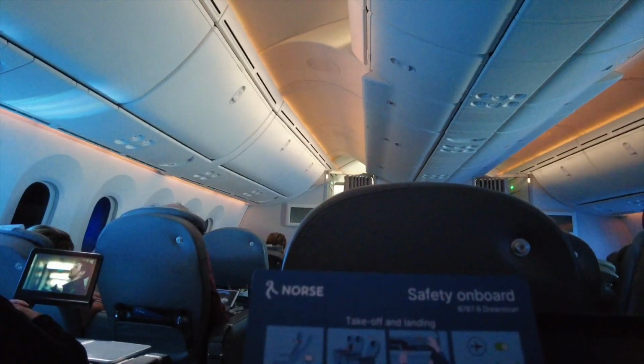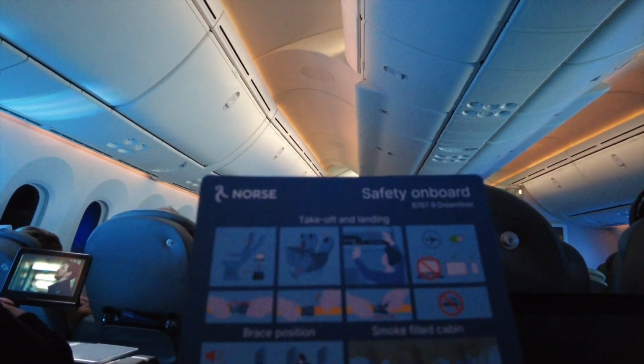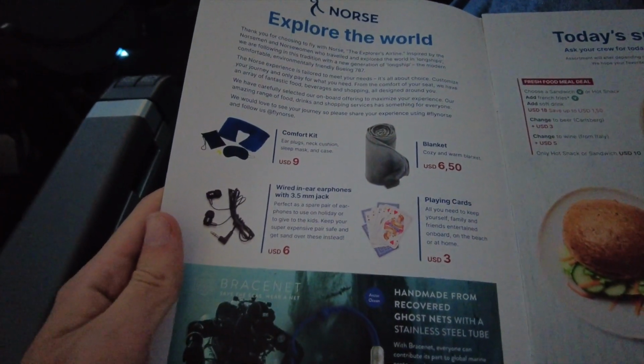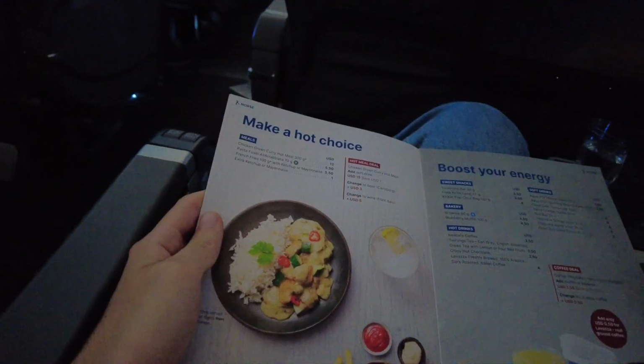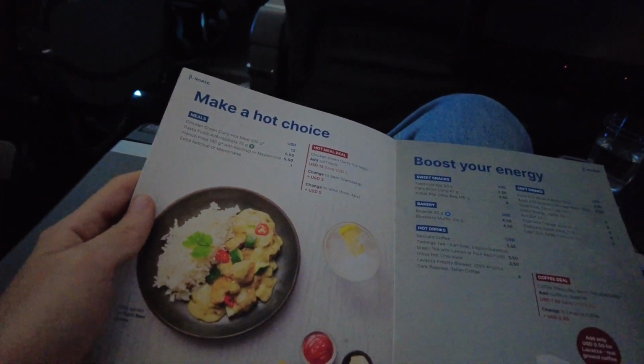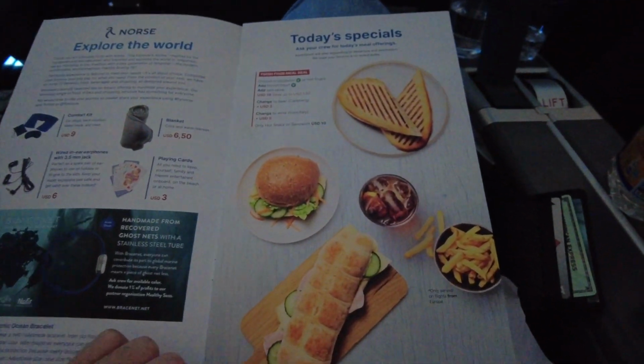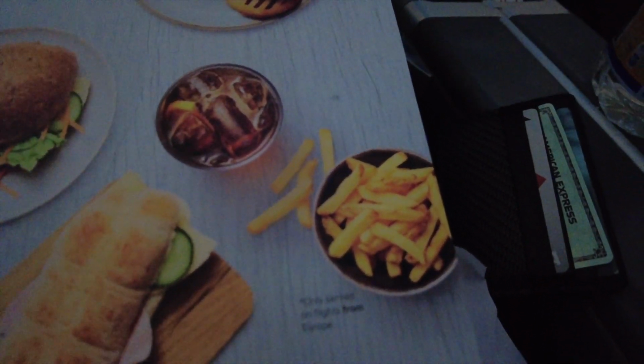The safety card was in the typical Norse dark blue. On the menu I could see the many items they had on offer, including playing cards, a blanket and headphones. I bought the blanket and headphones and they were very nice to use. Norse Airways even had sick bags, which is something I hadn't seen since before COVID. The menu on board was actually a lot larger than I thought. Norse Airways even offered fries, which is something I had never actually seen on a plane menu before.